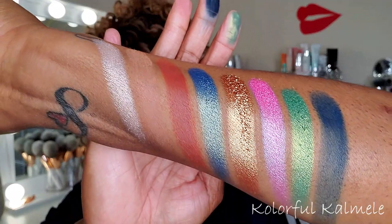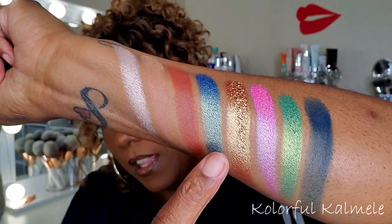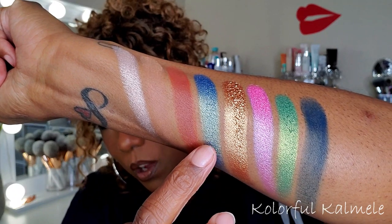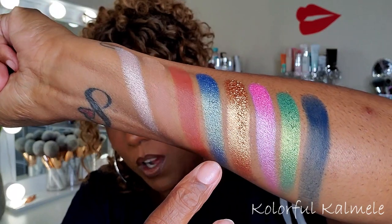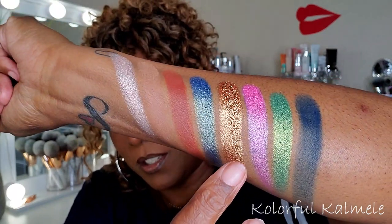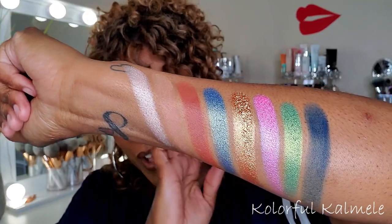So yeah, I just really want you guys to check out these shimmers. Oh my gosh, like this one here in the pan, it looks like just a boring gray, but do you see how that swatches? Oh my gosh, in this gold kind of copper shade, oh, they're all beautiful. I love them, love them, love them. So anywho, this is how the palette swatches.